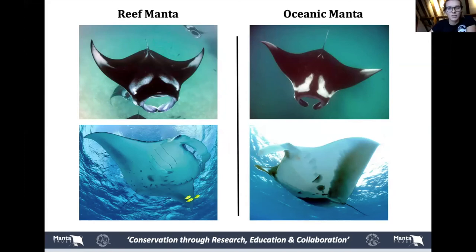Now, some of you might have spotted some other differences while I've been talking. One of these is the coloration on top of the manta. So the reef manta has more of a Y-shaped pattern on the top of its body, whilst the oceanic has this very distinct T-shaped pattern that you can see here. Another difference is their spots on their bellies. So the reef mantas usually have spots between their gills at the top of their bodies, whilst the oceanic mantas mostly have spots on their lower bellies.